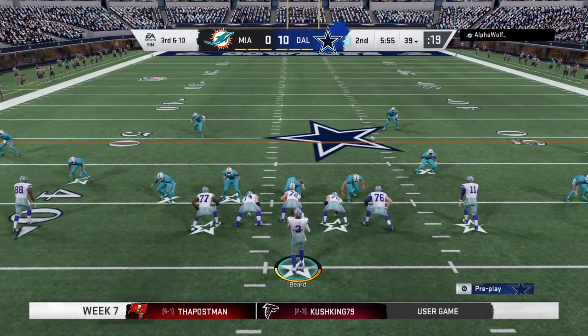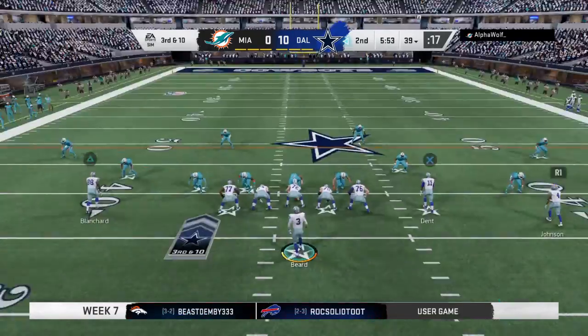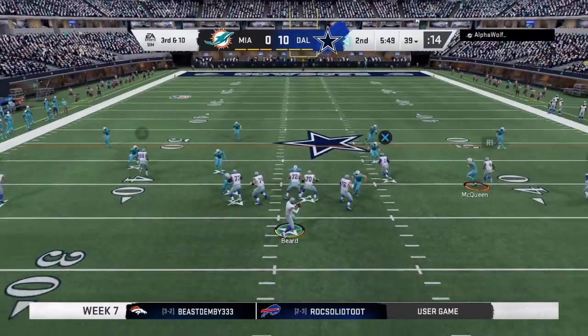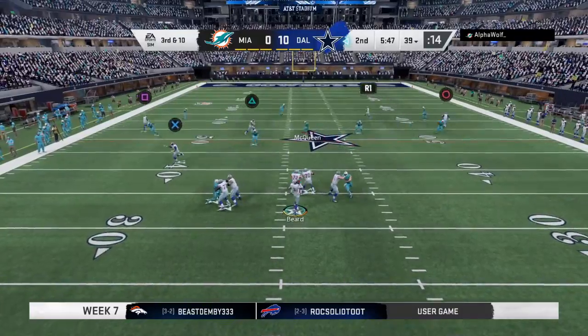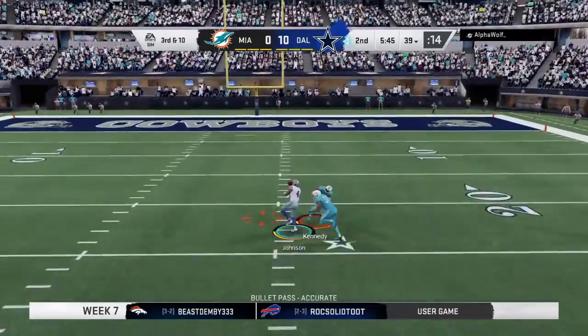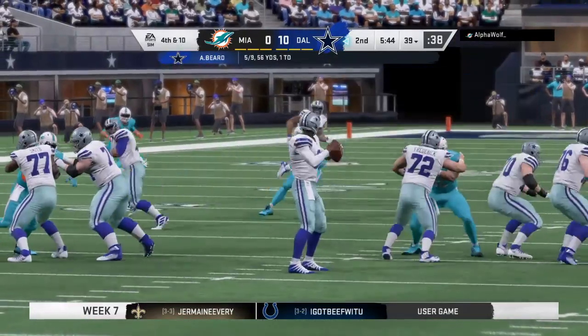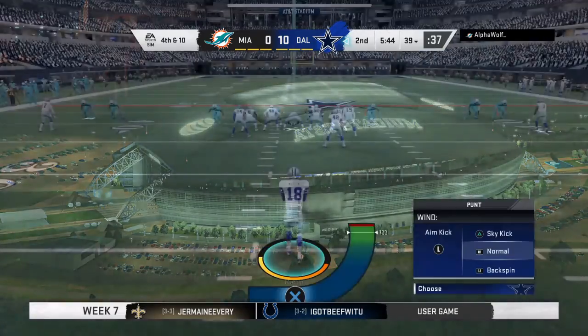And it looks like we've got a dime set here defensively. Six DBs in the game. From the gun, Beard. He's going to fire one deep over the middle. And that'll wind up incomplete. Bold play call there. Now it's fourth down.